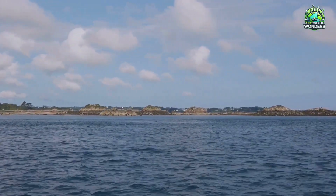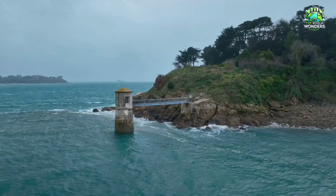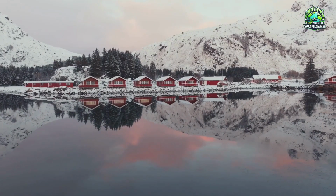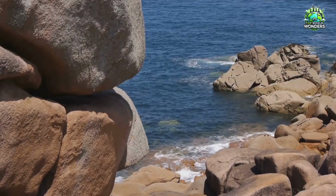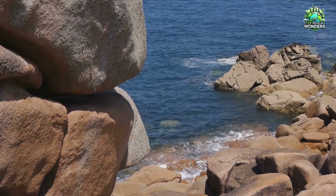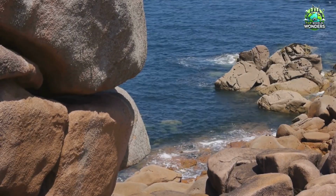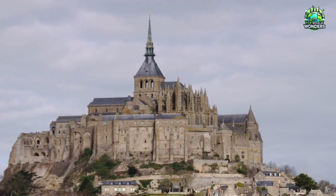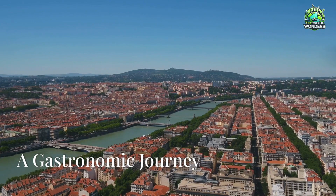Prepare to be captivated by the rugged beauty of the Brittany coast. Here, dramatic cliffs plunge into the Atlantic Ocean, charming fishing villages dot the coastline, and ancient megaliths whisper tales of a prehistoric past. Explore its coastal paths, sample its seafood delicacies, and experience the unique culture and Celtic heritage of Brittany.